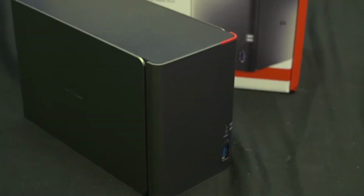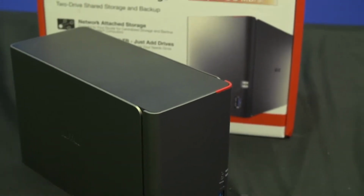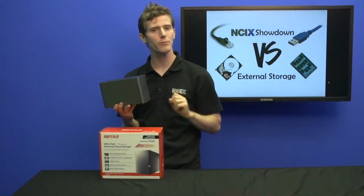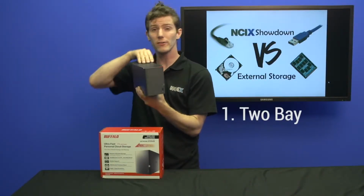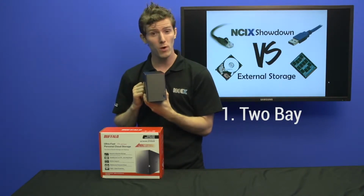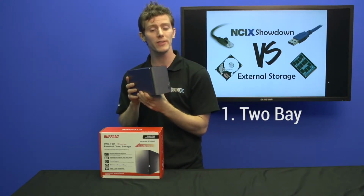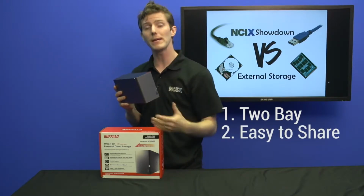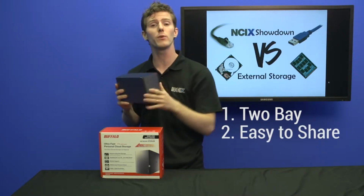This right here is a 2-bay Buffalo NAS, or network attached storage. Personally, I'm a huge advocate of network attached storage for a couple of reasons. Number one is this is a 2-bay. That means you can run it in RAID 1, meaning that your data will be resistant to a hardware failure of a drive. You'll actually be able to have all of your data back, even if one of the drives dies outright.